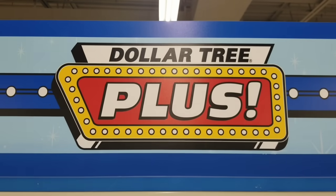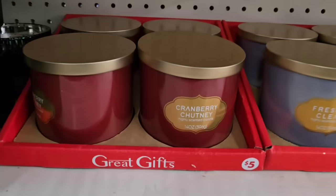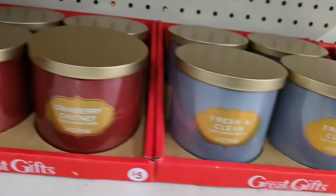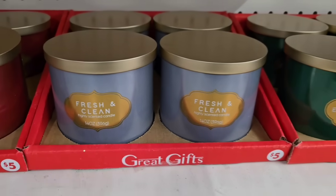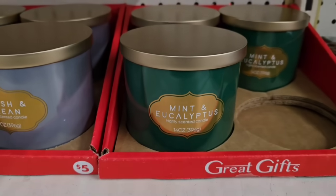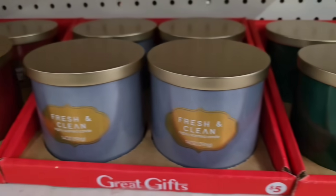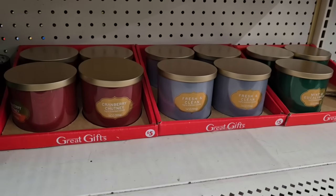So now I'm going to walk over to the plus section. There's a few things I wanted to feature, and the first thing were candles. I love when they get new candles out because I'm such a candle fan. You could get the cranberry chutney. They have the fresh and clean version, and they have this one with mint and eucalyptus. I love that they have a variety so I can just switch out my fragrances every day according to my mood.